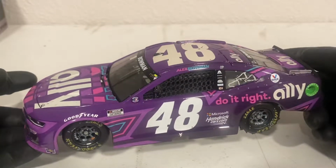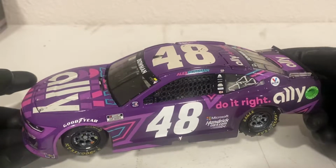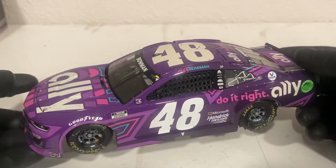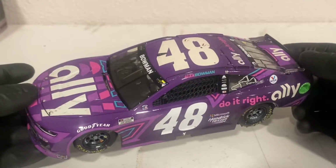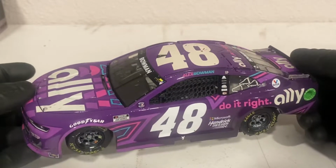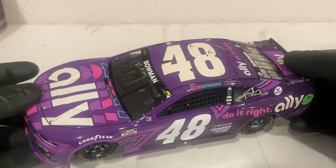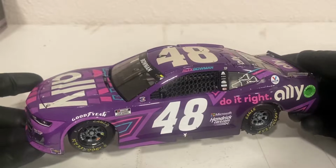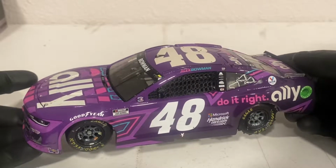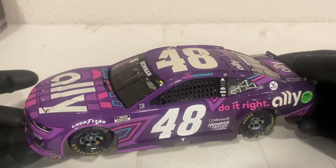Another interesting thing about this race was it was a Hendrick Motorsports 1, 2, 3, 4. I believe it was the first time Hendrick Motorsports got a 1, 2, 3, 4, and it was the first time in a while that a team finished 1, 2, 3, 4. Bowman obviously winning the race. Larson was, I believe, by far the most dominant car of that race.